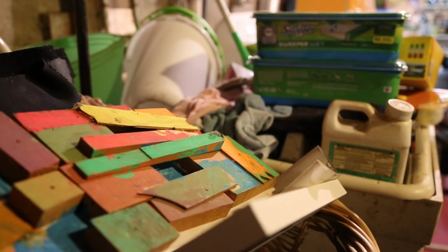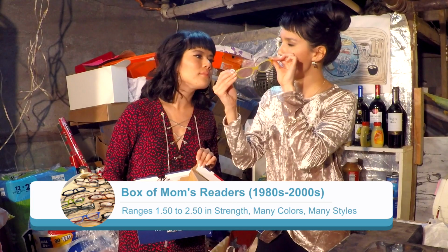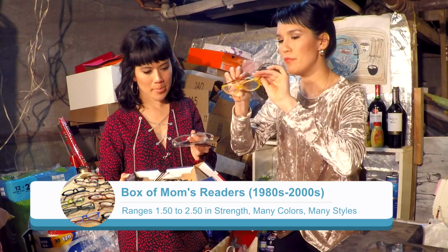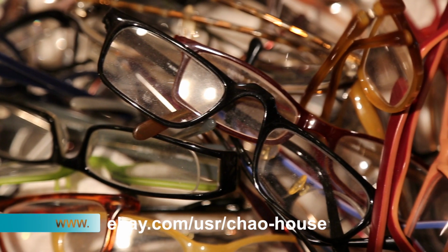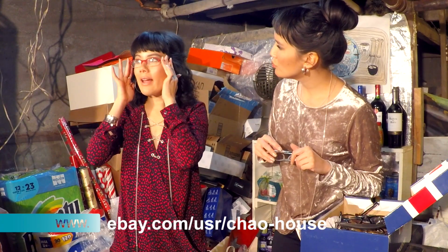And I'll speak to the experience of wearing them. What's that like? They're a little strong. Let's take a look at what these are, 1.5. So anyone out there that has found themselves struggling to read the written word. And just a frosty red frame.